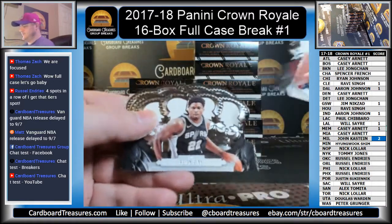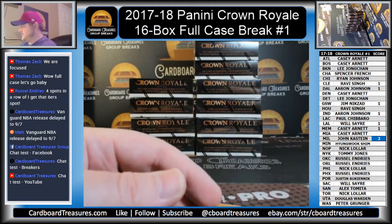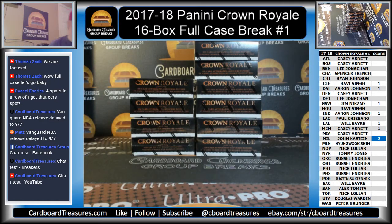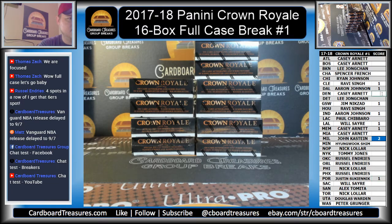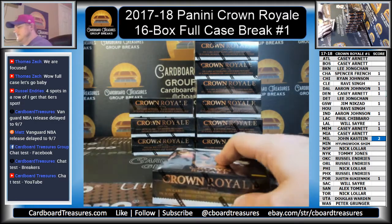Die cut. Porter, Gay, Drummond, and Reggie Miller. All right, four boxes in. We had Blazers, Nuggets, and Hornets. All right. Box five.